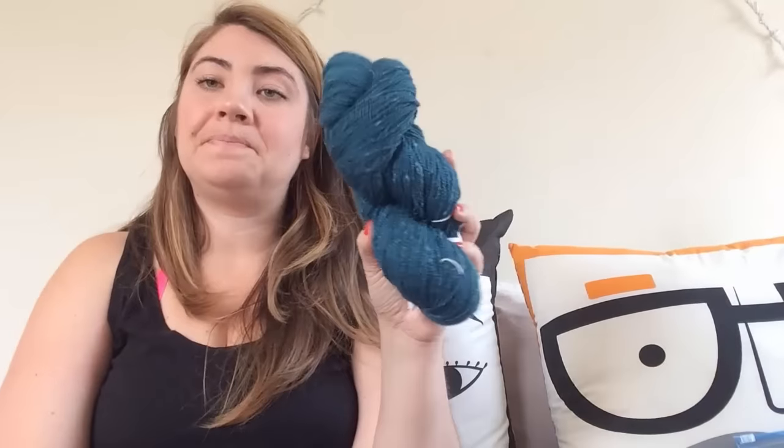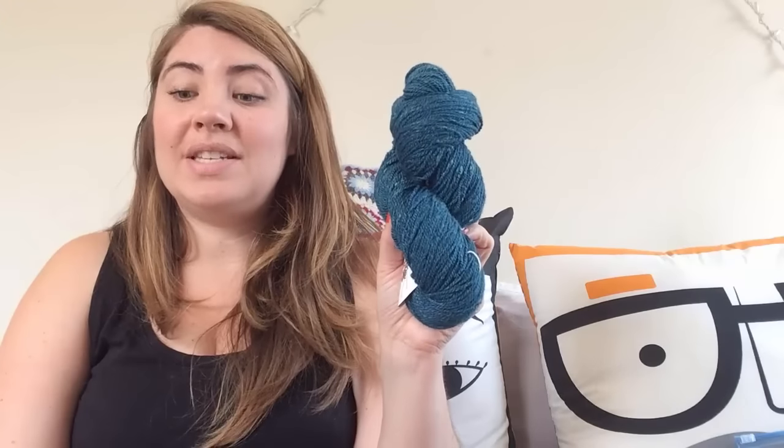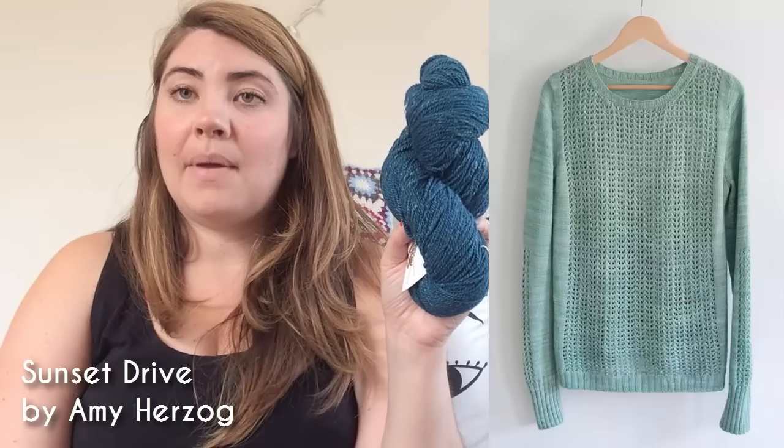The other color, the one I was knitting with, is a rosy mauve, which is really pretty, but I don't think I would wear a straight up mauve sweater. But this I'd wear a sweater of. The sweater I'm going to knit is by Amy Herzog, and it's called Sunset Drive. It's a pullover. I'll see if I can put a picture in here of it.